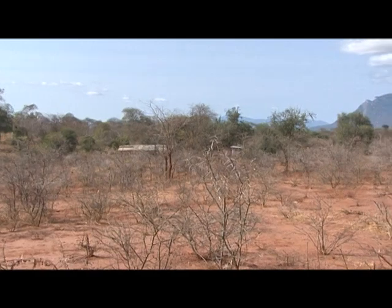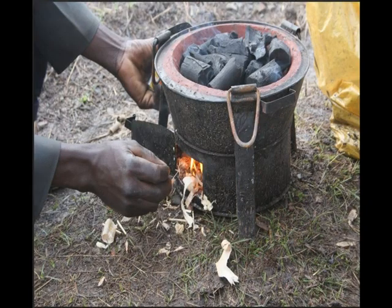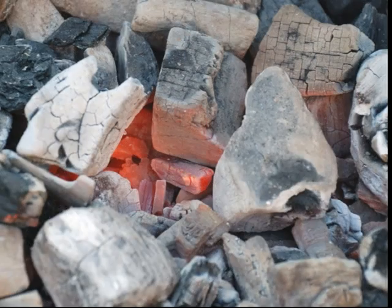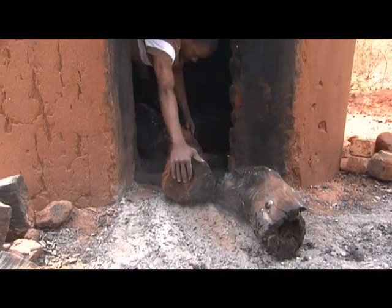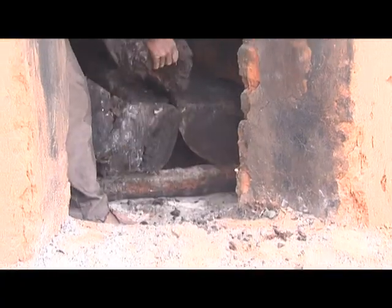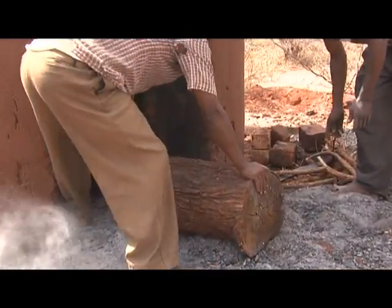In the arid and semi-arid regions of the Upper Tana catchment, charcoal is among the key sources of livelihoods for many homesteads. The Upper Tana Natural Resources Management Project has funded community groups to adopt efficient charcoal kiln technology.